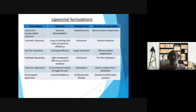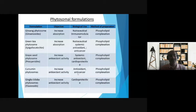Okay. Some of the herbal formulations which are available, I would say, are liposomal formulations. So curcumin liposome, silymarin, garlicin, paclitaxel. Again, it is herbal-based catechins and some of these, previously capping liposomes for sustained delivery. Okay. I mean, when I say herbal-based, the API is derived from the plants, I would say. Okay. So again, the phytosome formulation, these are some of the products which are available. Okay. Flavonoids, curcumin, grapeseed, green tea.